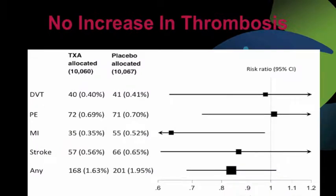So looking at thrombotic events, there really was no increase in thrombosis with TXA versus the placebo. You'll see DVT slightly better with TXA, PE relatively similar, not really significantly different at all. MI was less in the TXA group. One can theorize from the data that these patients, if they had some underlying ischemia, were not losing blood, were not hypotensive, were not hypovolemic, so therefore continued to perfuse their myocardium. So it might be one reason why the TXA arm was better. Very similar in the stroke as well. So overall, any was pretty significantly better with TXA. So really, there was no increase in thrombosis, as initially was a concern.